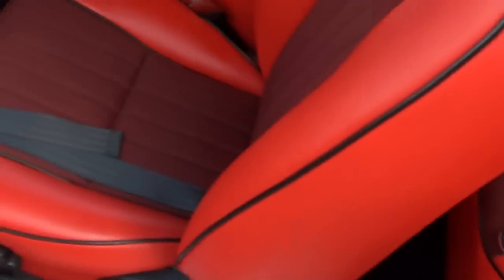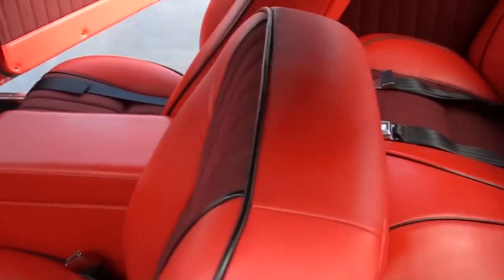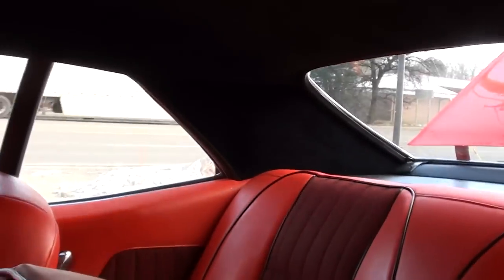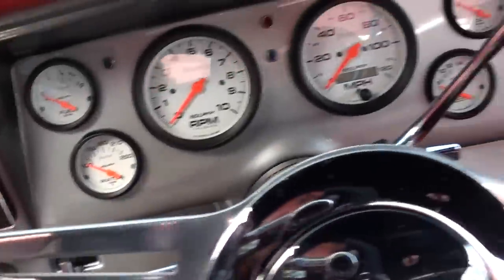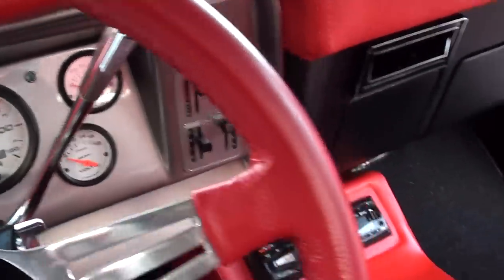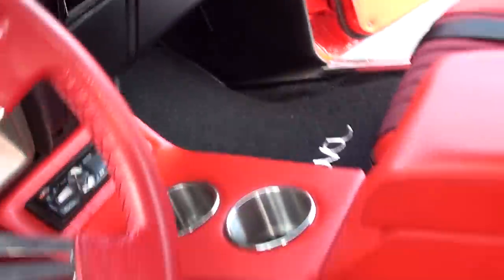Of course, these are custom bucket seats. They're retractable. It's got a full-length center console that goes to the rear here. Very comfortable stuff, I will tell you that. Oh, we've ordered the little soap dish for it. Billet steering wheel. It's got an Autometer gauge cluster in here, all phantom gauges. Again, it's got vintage AC controls, custom sound system. Again, custom padded dash. It's a Magnaflow dual exhaust system.